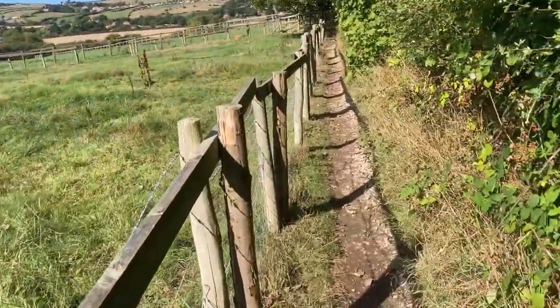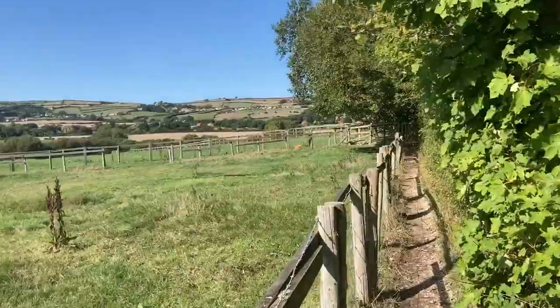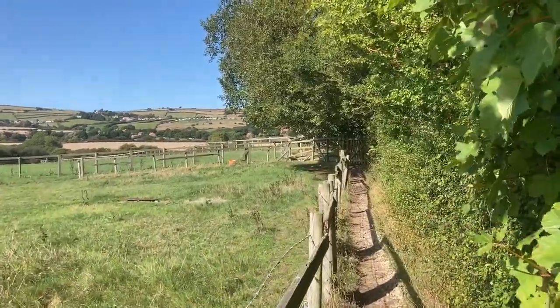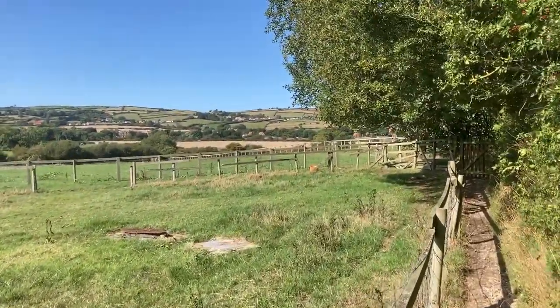Go on, Bailey. Go on. He's a bit, Bailey. That's enough. He's a bit frightened of them, I think. Yeah, that's looking over towards Robin Hood's Bay. No, it's looking over towards Fyling Thorpe. Go on, Bailey. And that's another site up on the hill over there.